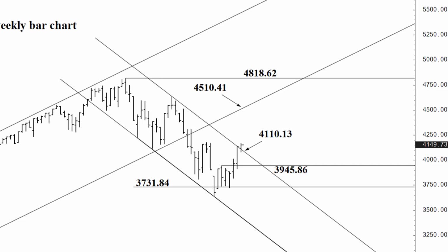But if you're more in the class of trading, say, 2 to 3 weeks and beyond, 3 to 5 weeks, 2 to 3 months out, just know that closing the week below 4410.13 will keep the 3731.84 long-term channel top in reach again. I'm going to say by the end of September or sooner. And certainly a settlement at the end of any week below 3945.86 should bring that about within just 2 or 3 weeks. But that's not the image we see here.